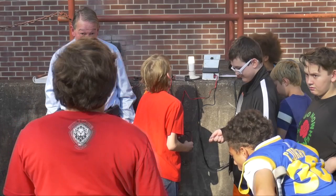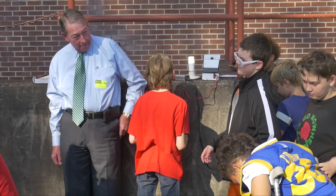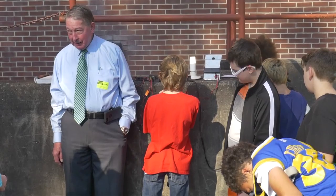Could you put a solar panel on top of a car and charge it? I've seen people do that. Like a van, a modified van or an RV. Yes, I've seen people do that.